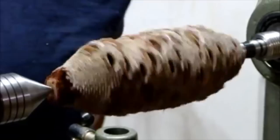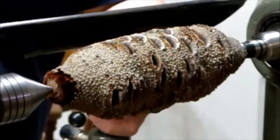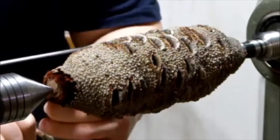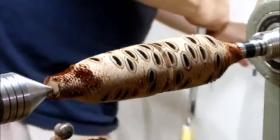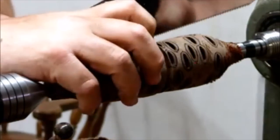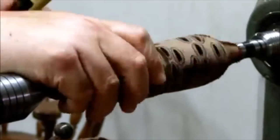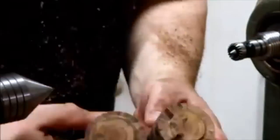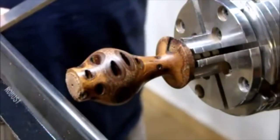Check it out. Just going to rough it around, true it up, and then we're going to cut it in half. So I want to get two stoppers out of this. Okay, now we're just going to part it off. So we're just going to get this puppy fired up.